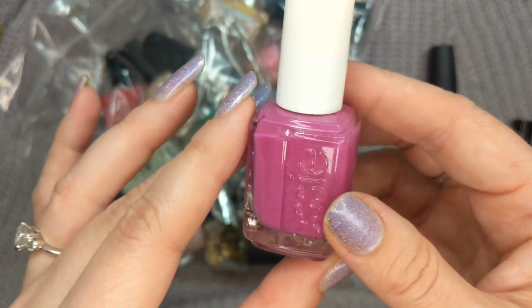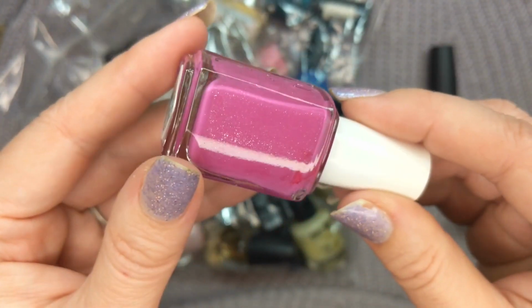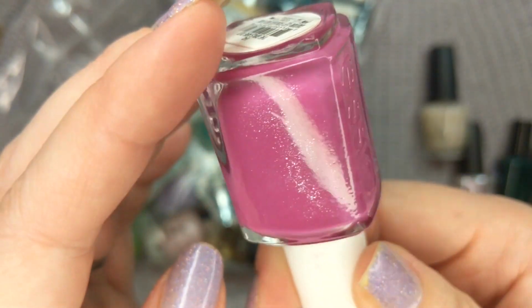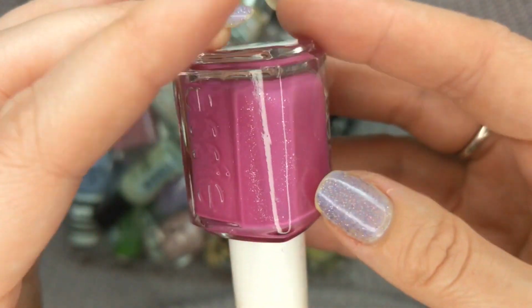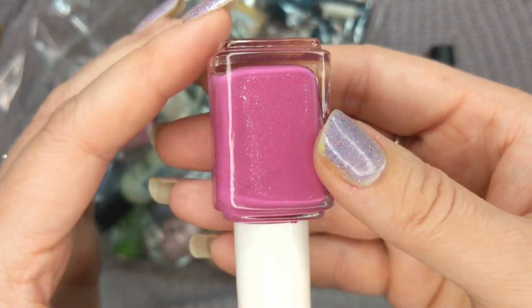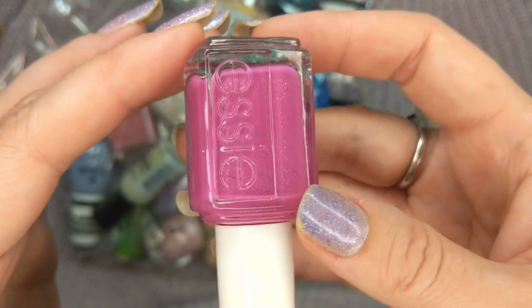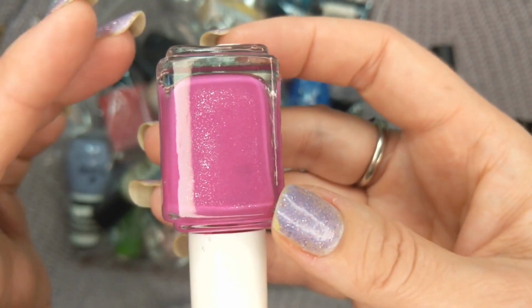Next up I got this beautiful Essie. This one is called The Girls Are Out, and this is a beautiful fuchsia, and look at that fun shimmer. That one's actually showing up pretty well, and I thought that the color was really fun for summer. I have been trying to push myself outside my comfort zone for colors for the summer because, you know, summer colors, a lot of people will aim towards neons. Neons are one of those things that I haven't really gotten into, but I am trying to dip my toes into at least some brighter shades.